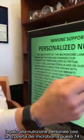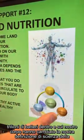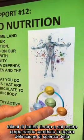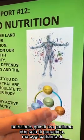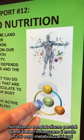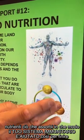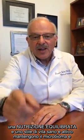So finally, if we put all this together for immune support, it's all about personalized nutrition. The discovery of the microbiome, these 14 trillion bacteria in and on our body, has changed our definition of nutrition science. So now we talk not only about genomics, but we talk about the microbiome and metabolism, because these bacteria affect how your foods are metabolized, what you absorb, how your immune system is supported. So ultimately, balanced nutrition and a healthy, active lifestyle maintains your microbiome and supports immune function.